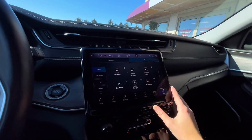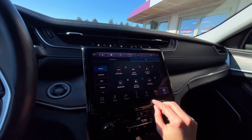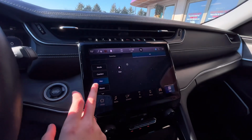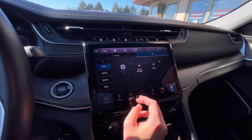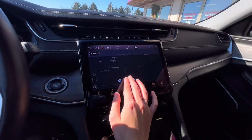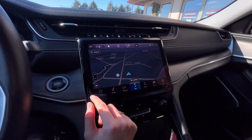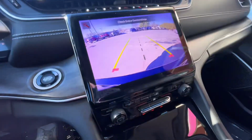But with that, you also have other apps, including your device manager, Bluetooth, as well as your comfort and phone area. Go ahead and adjust your navigation as well as everything with the vehicle. If we go ahead and go into navigation, you can see what your map looks like. You also have Apple CarPlay and Android Auto, so you can use Apple or Google Maps, but built into the vehicle, you do have navigation.